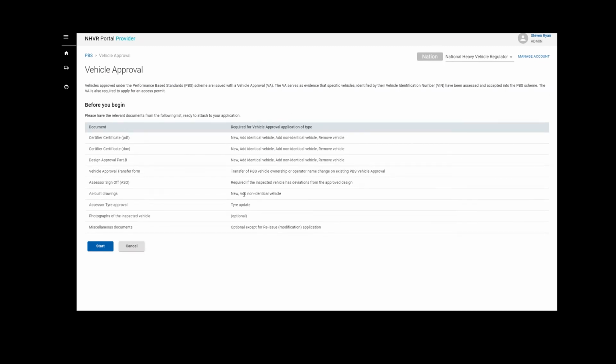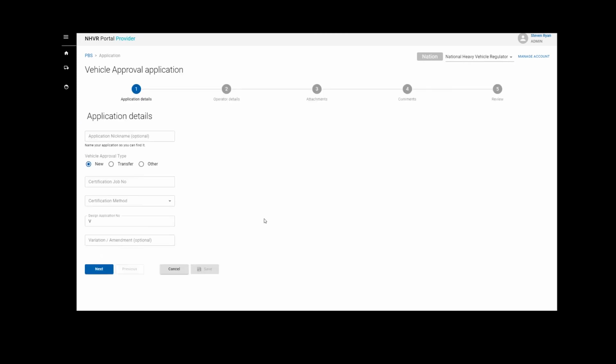So the type of documents that you're going to need on hand, depending on the type of application, and also the type of application that you're applying for. So once you click start, a draft application will be created. You can put a nickname on there if you want, so that you can find it at a later date, because it'll have a submission number and those types of things. But if there's something that's more meaningful, the customer's name or something that will allow you to find it easy, you can do that.